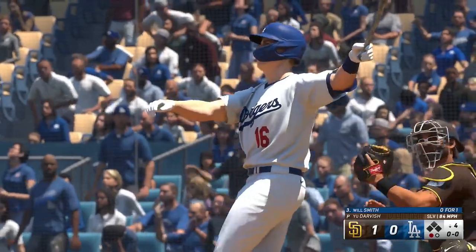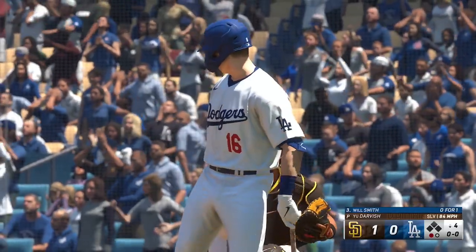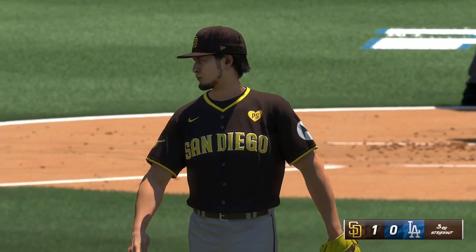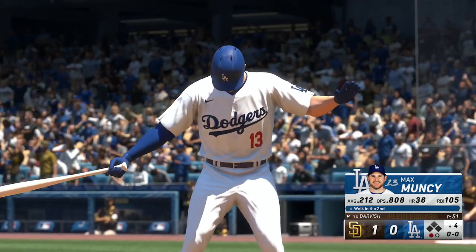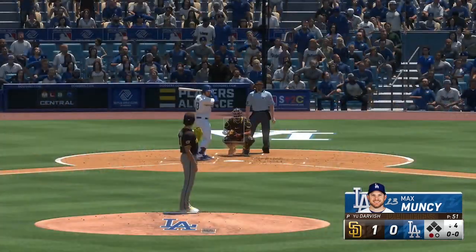A swing and a miss. One out. The third baseman, Max Muncy, at the dish. Max worked a walk in his first trip to the plate.